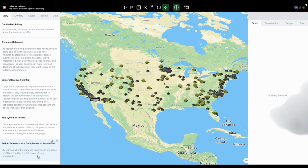And once the project is funded and being built, Actual allows you to adjust the plan as parameters change and keep all stakeholders on the same page.